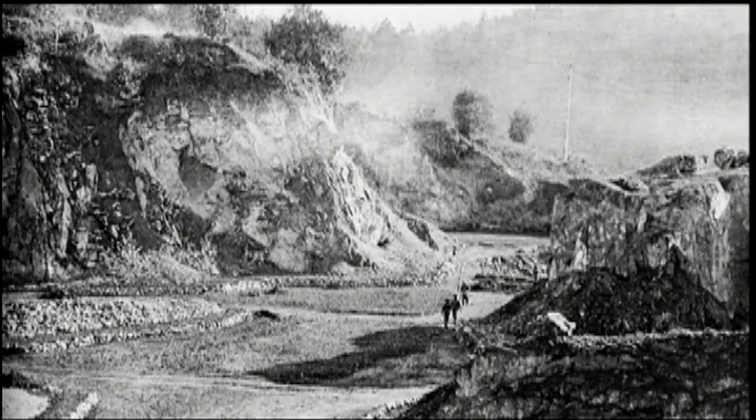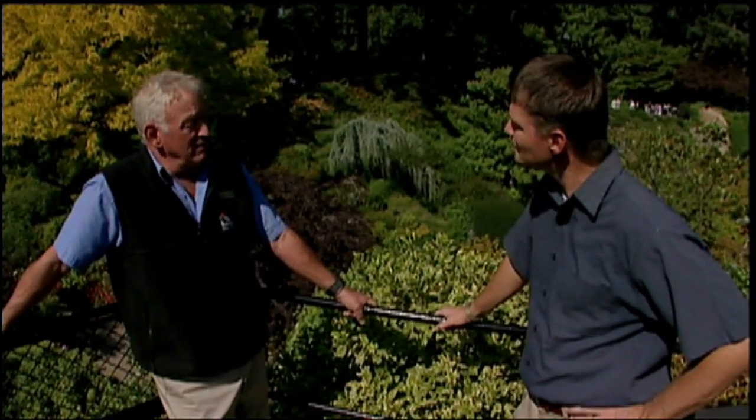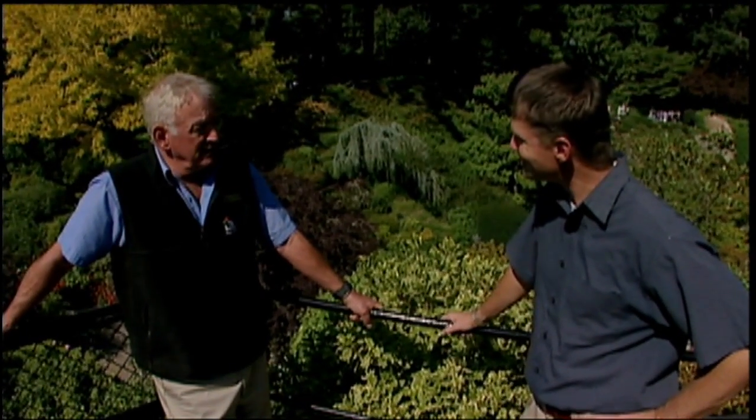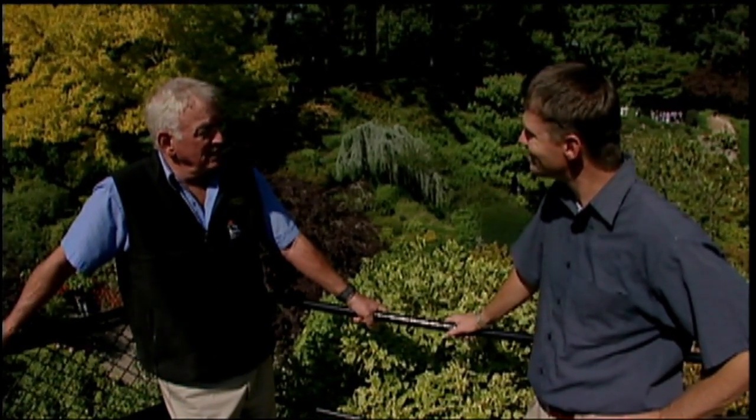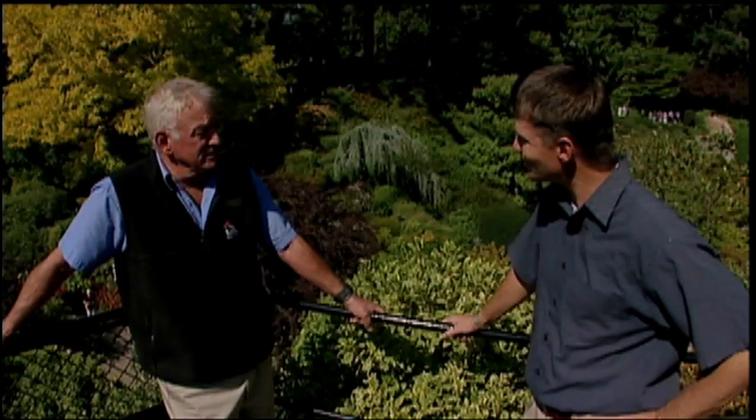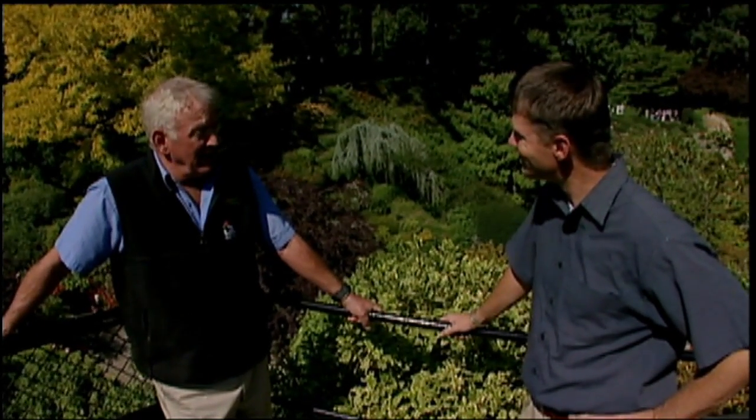Yeah, this was just part of the estate, and this particular site here, which is now the sunken garden, was indeed a limestone quarry, and the rock was excavated between 1904 and about 1908 when the area was exhausted. And at that time, Mrs. Butchart, Jenny, in her wisdom, decided that the task of making this into a sunken garden would be an aim of hers, and she certainly did that. Okay, so a pretty good undertaking.